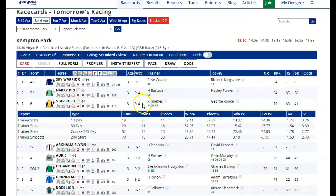But let me start with Star Pupil, who might well be a star pupil here today. But it's worth highlighting the form of Richard Hughes, who seems to have had his horses ready for the start of the turf season. Obviously, plenty of all-weather winners in this little batch, but 8 from 19, 11 places in the last 14 days. Impact value is ridiculous. Actual versus expected, they're performing way above market expectations. So clearly a team in rude health.